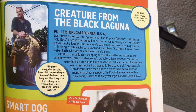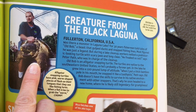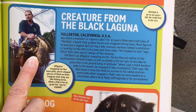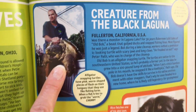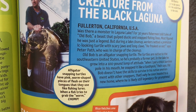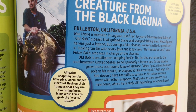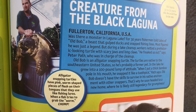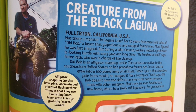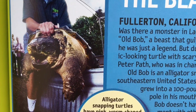It had scary jaws and long claws, but it wasn't a monster. It was an alligator snapping turtle. These kinds of turtles live in the southeastern part of the U.S., and he was probably once somebody's pet that got released into the wild. He's now 100 pounds, and he's pretty mean. He now lives in a special place where they can take care of him. They think he's 30 to 50 years old, but he could live to be 100.